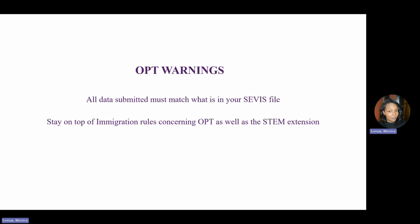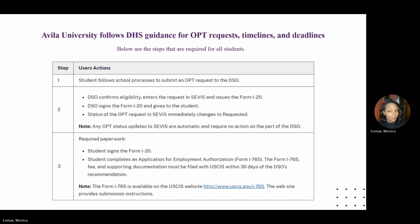Now, it is a part of my job to stay on top of the regulations and things of that nature, but with things changing rapidly, there is an opportunity for me to miss some things. All right. Avila University follows DHS guidance for OPT requests, timelines, and deadlines, right? And here are the steps straight off of the Study in the States DHS website.